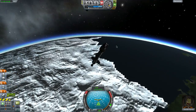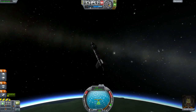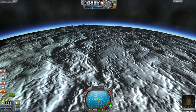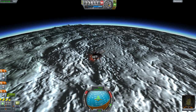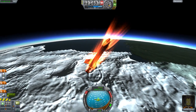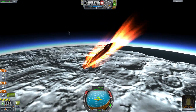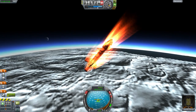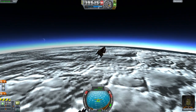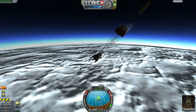Okay, so we're gonna take the stabilization, basically the self-righting mechanism for the ship. Oh man, this is rapidly approaching. Oh, and the textures just make your eyes bleed. It is a beta. It is technically a closed beta. Okay, so let's go ahead and I want to eject that. That's good. And then we're going to go ahead and pop the parachutes.